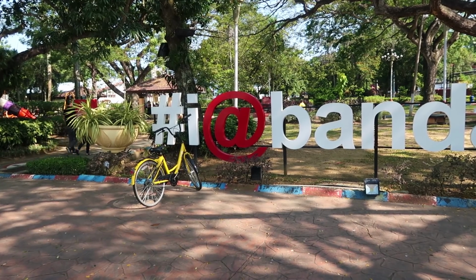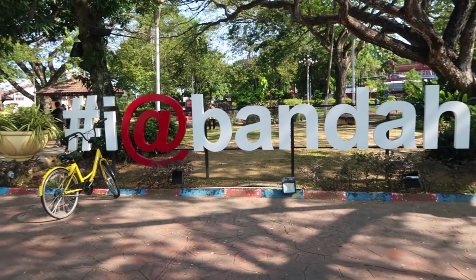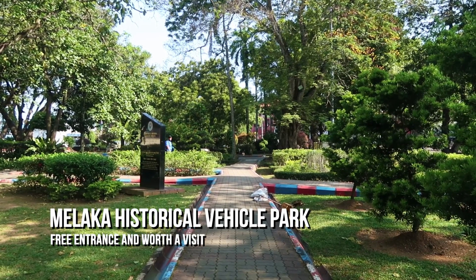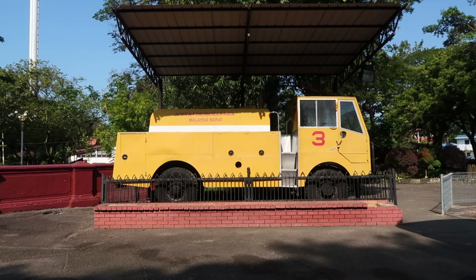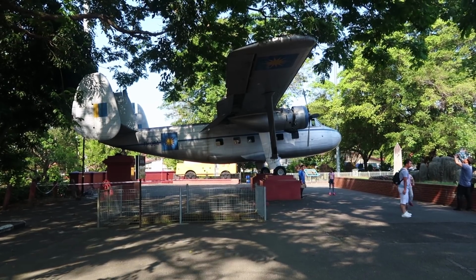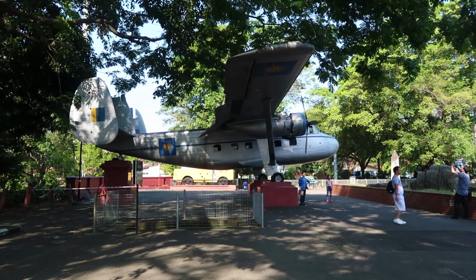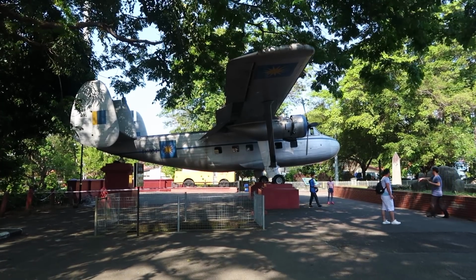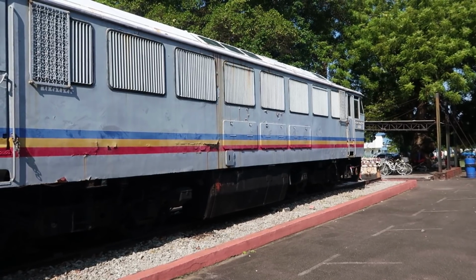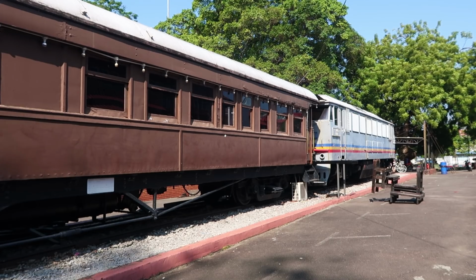I thought I would end off today's tour with a walk around a park, but don't leave. It's not a boring park. For a start, it's a nice little quiet park to walk around. And there's also a very old Malaysian fire truck. And if you thought that was weird, we've got a plane in the park. Not too sure what kind of plane it is, where it's from or why it's here. There is also a train as well. Inside the carriage is a little museum and it's free of charge to go and walk around.